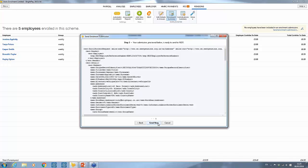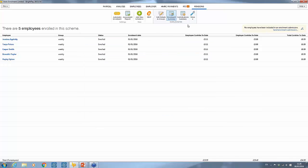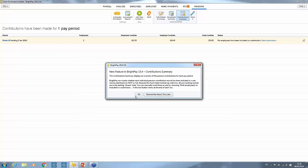We're in a test environment here, but what will happen at the top right, you'll get confirmation of whether the file has been received by Nest or not. And if successful, that successful message will come back in on the screen for you. That's the enrolment file. For your contributions file, it's done very much the same way.